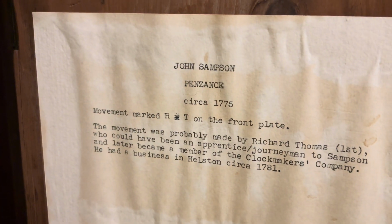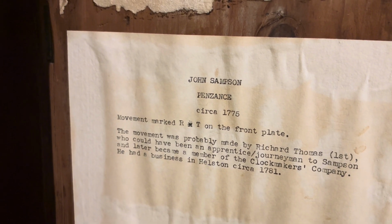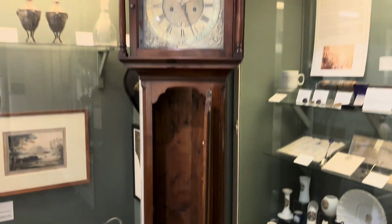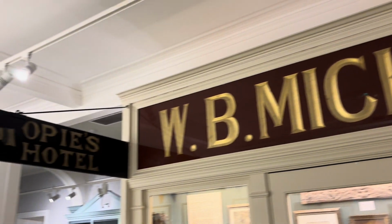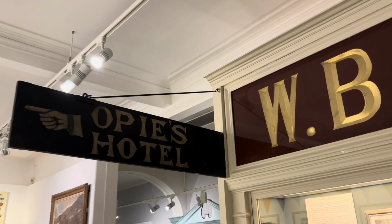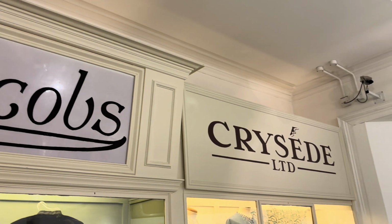This door is open here on this clock, and it states here John Sampson, Penzance, circa 1775. That is awesome. I assume these are signs of old shops that maybe were in town. I'm not 100% sure. I assume so, unless they're replicas, they could be.